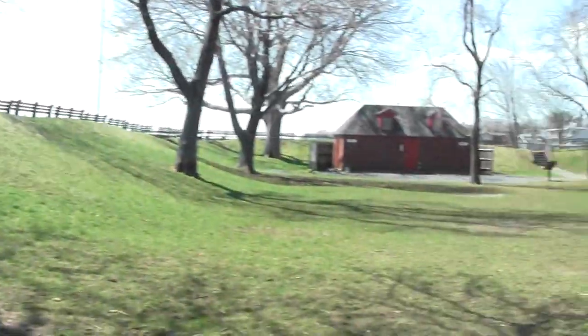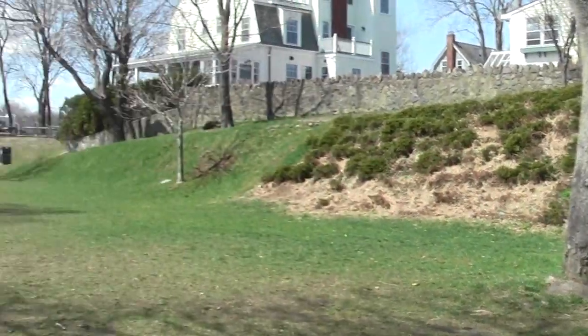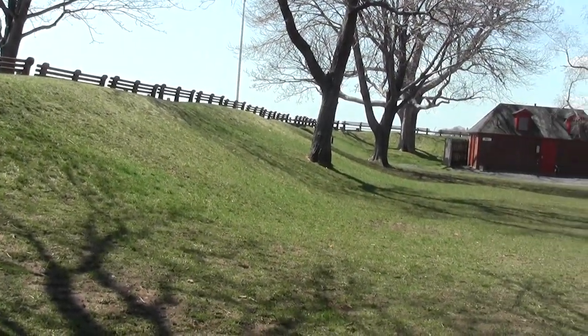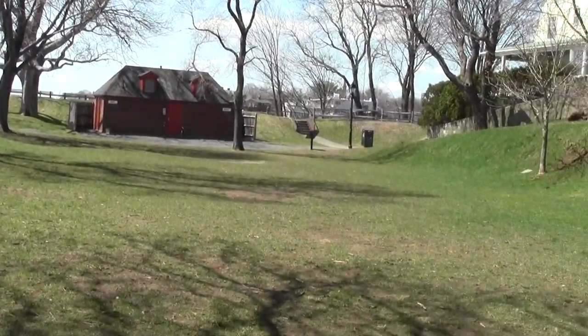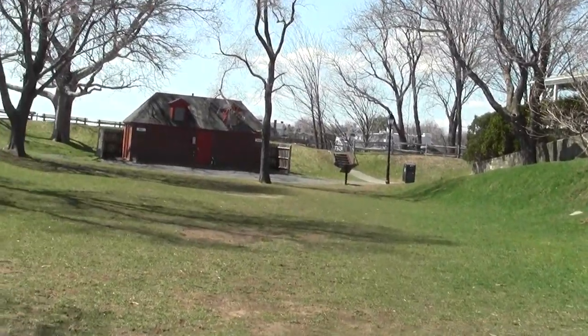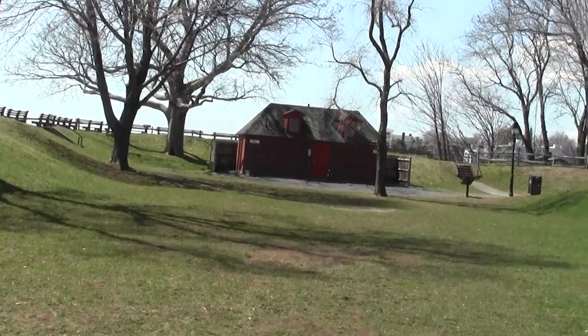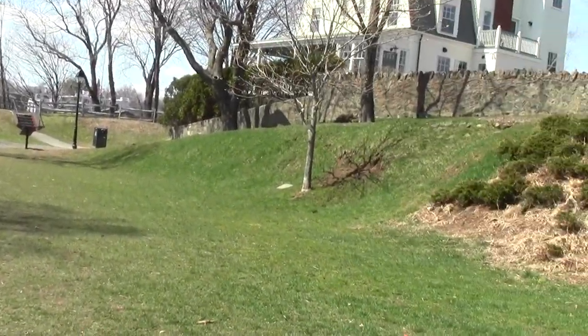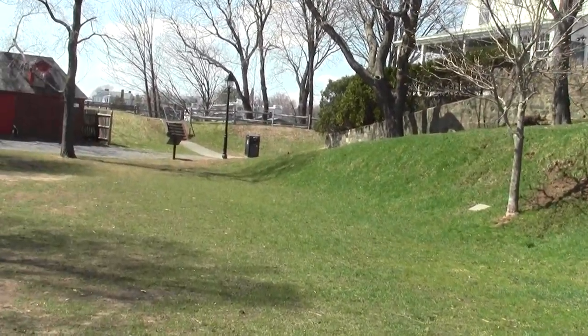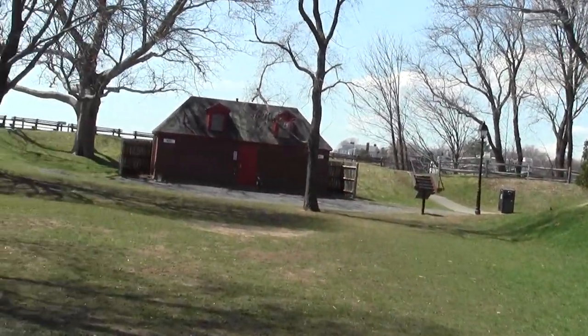That's just closed. So there you have it, in all of its charm. Fort Sewall. Sewall. Something. Magnolia is a little slow up here because it's kind of chilly and on the water.